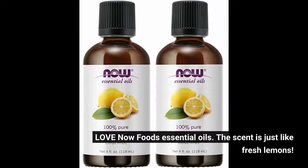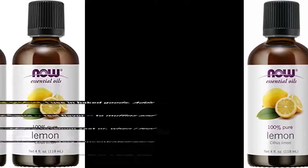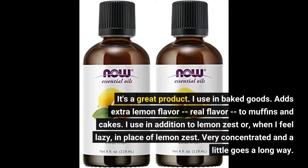Love Now Foods essential oils. The scent is just like fresh lemons. It's a great product. I use it in baked goods. Adds extra lemon flavor, real flavor, to muffins and cakes. I use it in addition to lemon zest or, when I feel lazy, in place of lemon zest. Very concentrated and a little goes a long way.